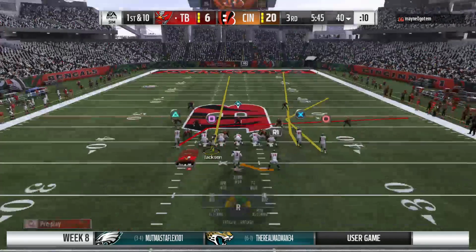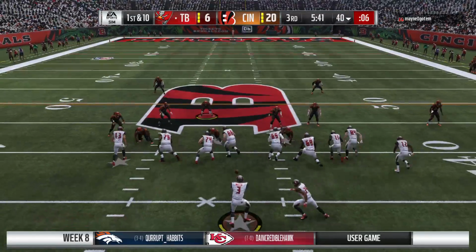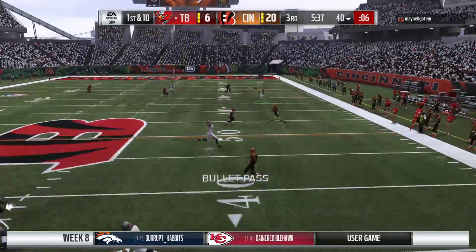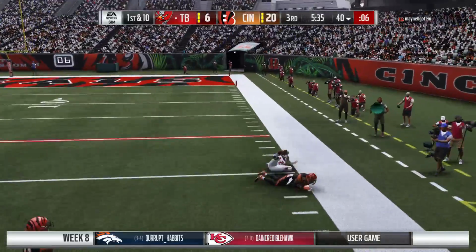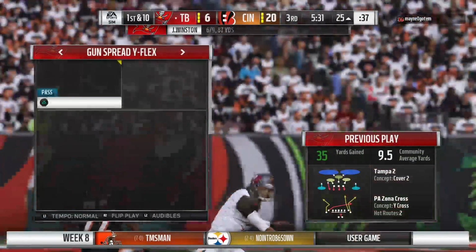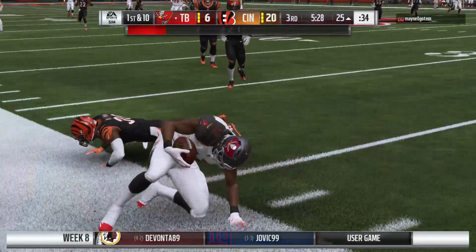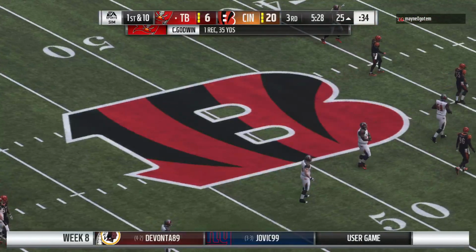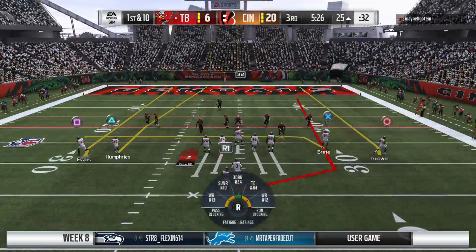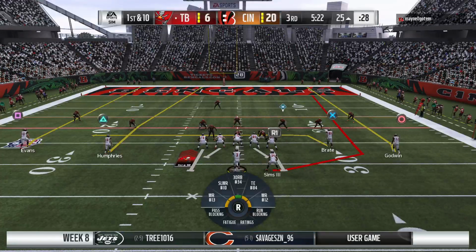Now a play fake here on 1st down. Escaping the pressure right. And that's caught inside the 30. And they're able to get this one down to the 25. And that one results in 35 yards. So they'll come up in Bengals territory now with a 1st and 10 at the 25-yard line.